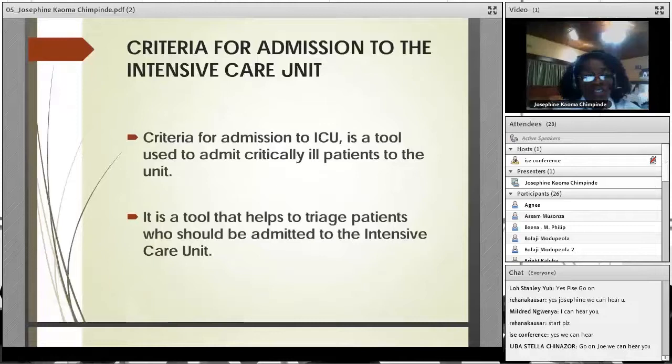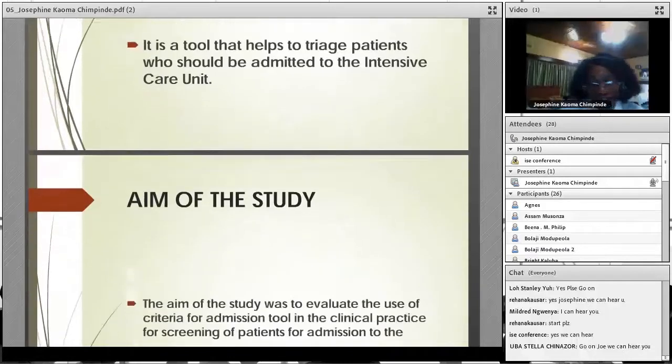Criteria for admission to the intensive care unit is a tool used to admit critically ill patients to the unit. It is a tool that helps triage patients who should be admitted to the intensive care unit.